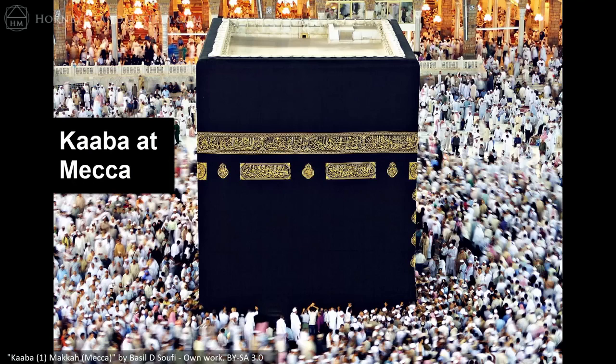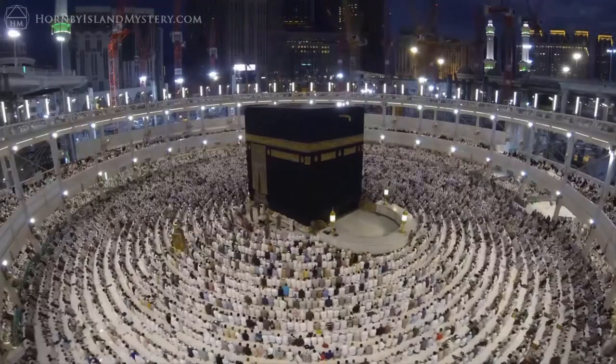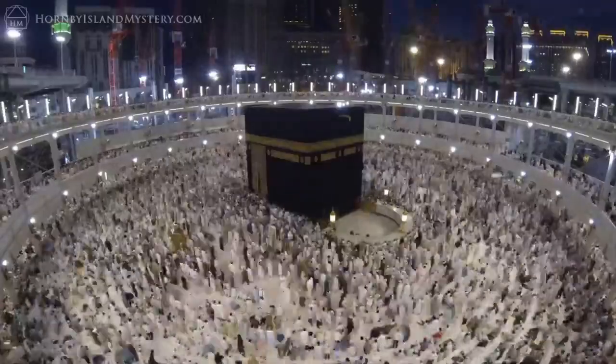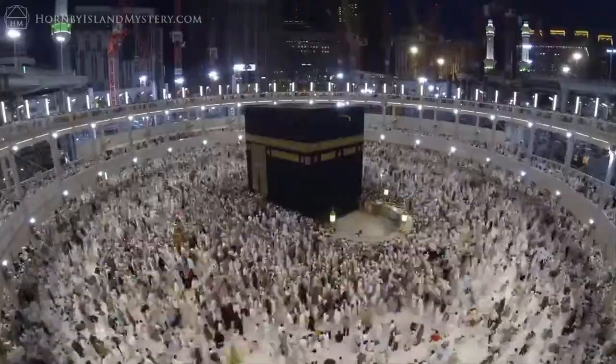This cube marks the most sacred spot in Islam, where 1.6 billion Muslims are required to direct their attention 5 times a day in prayer, and to physically visit in a pilgrimage at least once in their lives if possible.